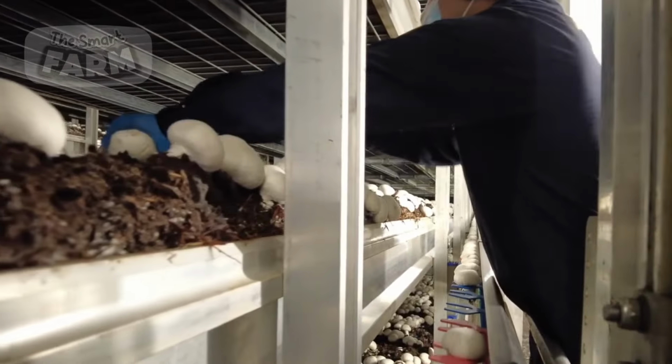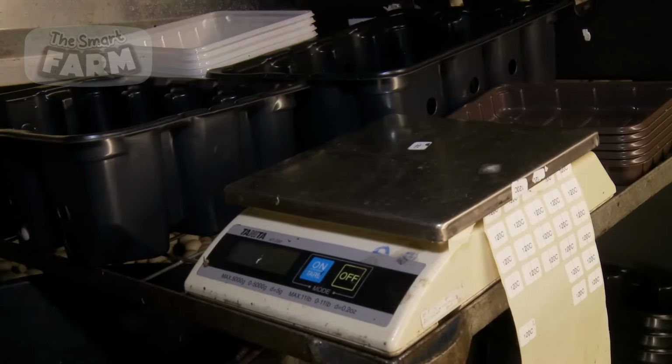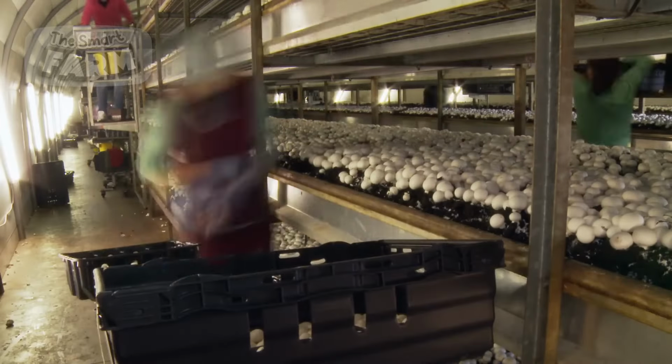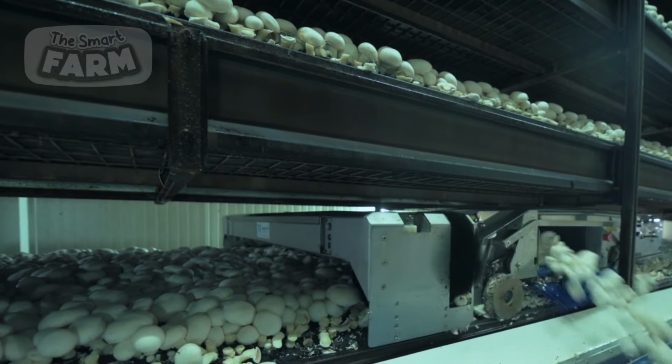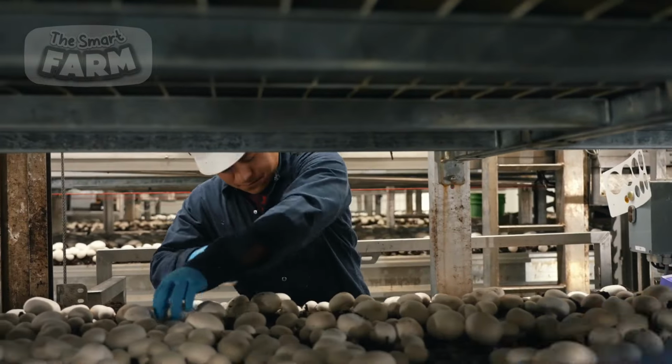When mushrooms reach their optimal size, often within just a few days, they are ready for harvesting. Massive factories employ sophisticated machinery, including automated picking machines equipped with robotic arms and sensors, to gently and rapidly pick mushrooms from their beds.